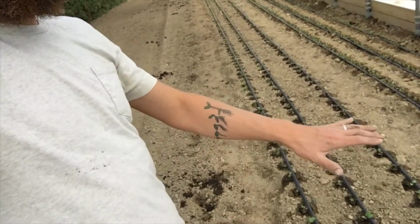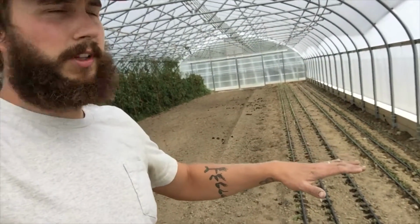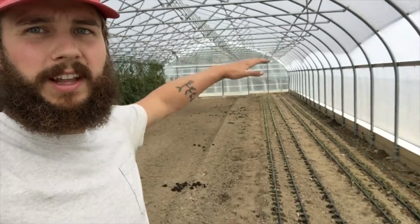The first variety right here is Scarlet. The next variety is Vates. They're both a curly leaf kale. And then the last variety in the back is Toscano, and that's called Dinosaur Kale as well. It's kind of this broad leaf, kind of curly, but in its own way.